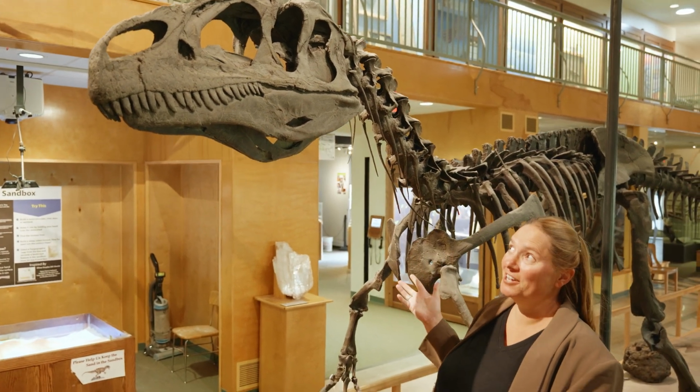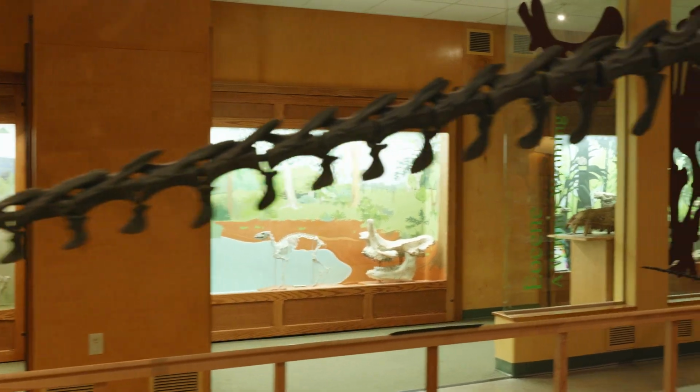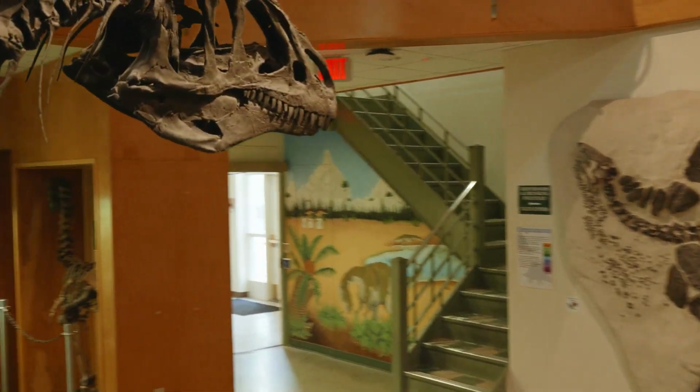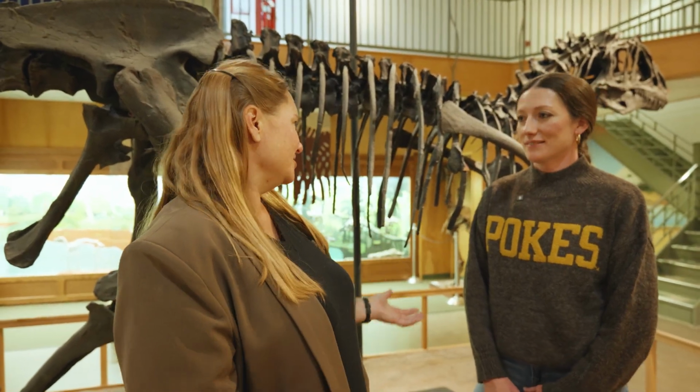Wyoming has a lot of Allosaurus specimens. This one in particular is from the Bighorn Basin, but we find them in Como Bluff, outside of Casper, a lot all across Wyoming. So we've lovingly called this Big Al because it's Al for Allosaurus.